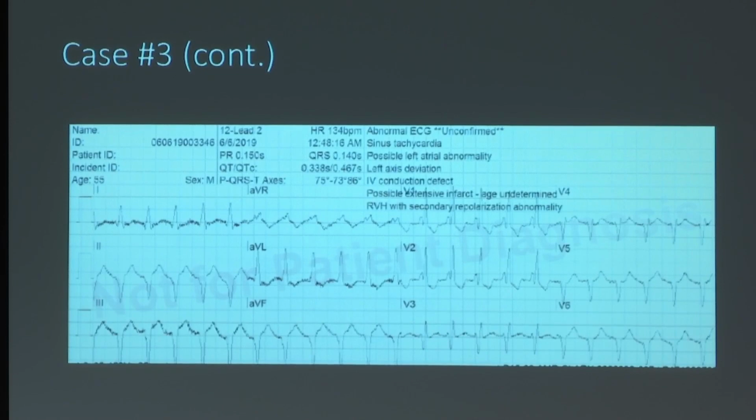Would I have called this one? Probably yes, with what you've got here. Now this might be one of those cases where careful placement of the leads matters. And if you thought this was an inferior MI, I would really have wanted to see a V3, V4R as well.